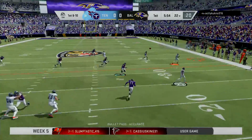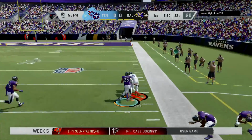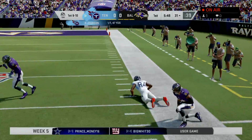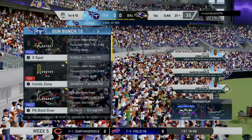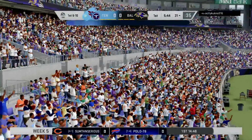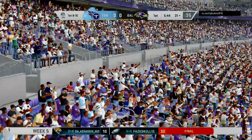First and 10. Johnson. They will find Davis. That's complete. And he makes it all the way down to the 31. A huge play there right off the bat. 47 yards. Some early fireworks on the first play from scrimmage.